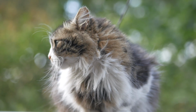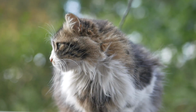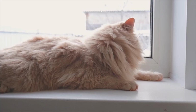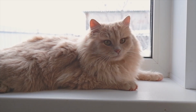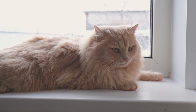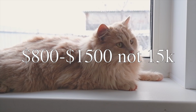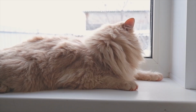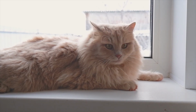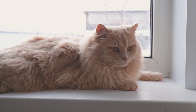If you're considering welcoming a Norwegian Forest Cat into your home, be prepared for a significant commitment. Beyond their potential 16+ year lifespan, there's the financial investment in quality food, regular grooming tools, sturdy cat furniture, and veterinary care. Ethical breeders typically charge between $800 and $1,500 for pet quality kittens, with show quality specimens commanding higher prices. Their adaptability makes them suitable for various living situations, but they do appreciate space to roam and climb.